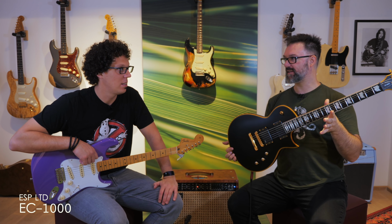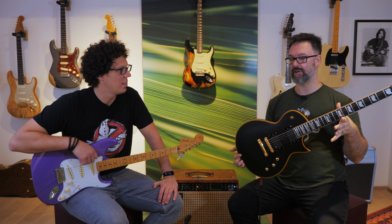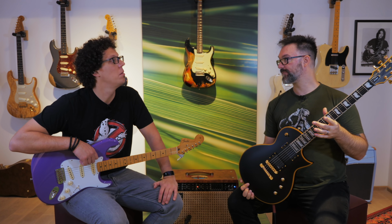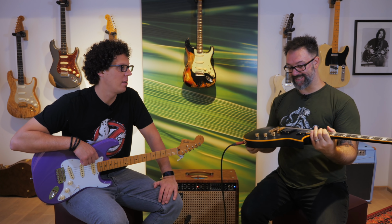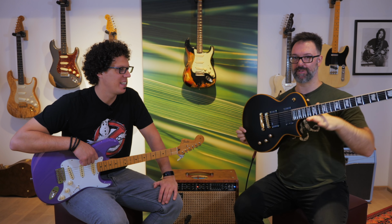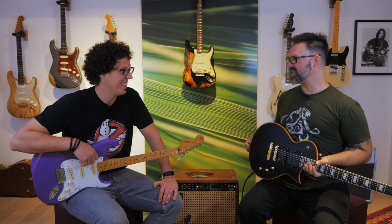Well, I've got this LTD EC-1000, which is extremely cool. I used to own one of these, and I also owned the really expensive Japanese version. They're really well made. This one is made in Indonesia, and it is everything a metal person would dream of in terms of a stealthy, black, beautiful, high-drive dirty beast. Super into that.